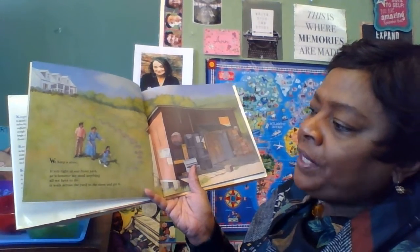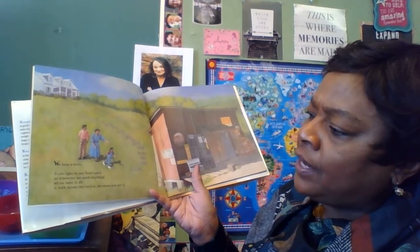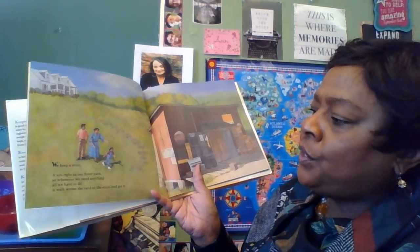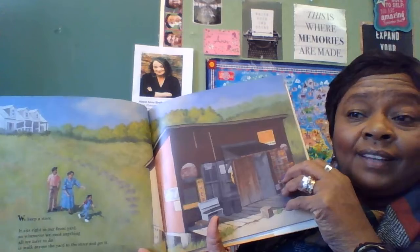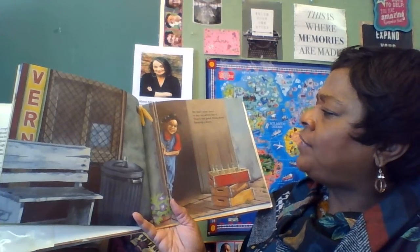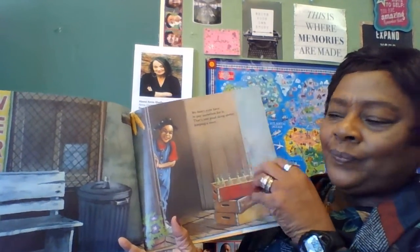Okay. We keep a store. It sits right in our front yard. So whenever we need anything, all we have to do is walk across the yard to the store and get it. Wow, that sounds fun and easy to do. We don't even have to pay ourselves for it. That's one good thing about keeping a store.